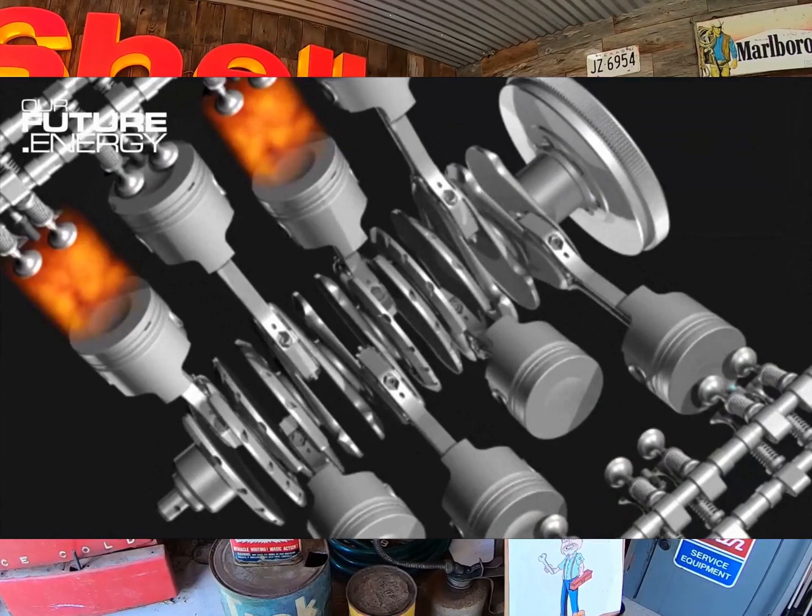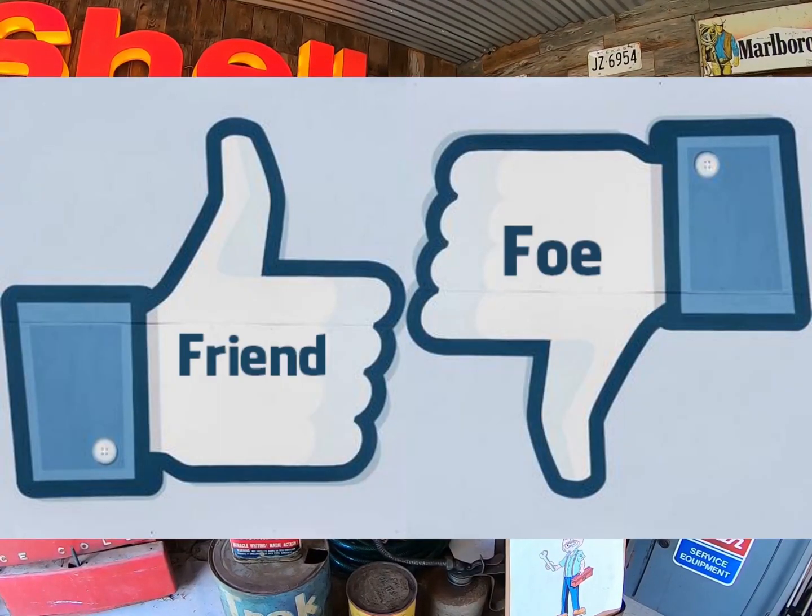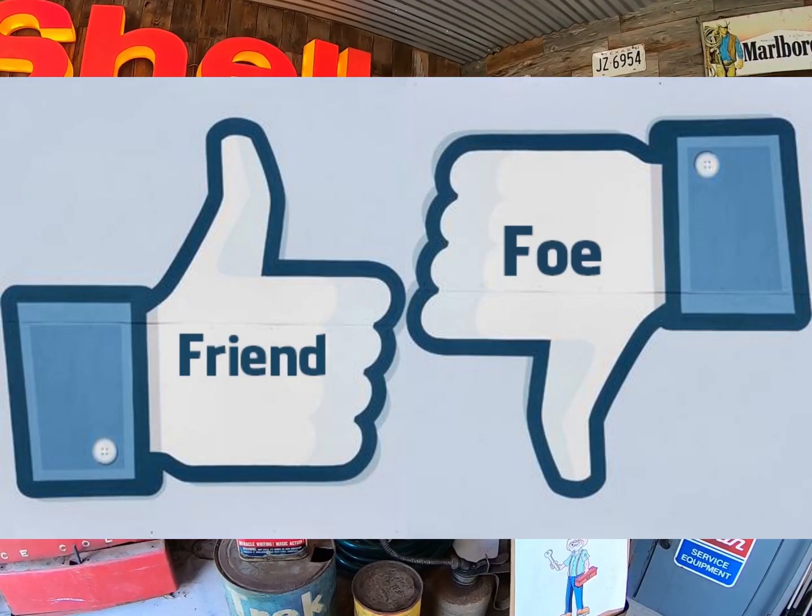Through the combustion of the air fuel inside the engine, we harness the heat and we push those vehicles down the road. We move them. It's a fine line between that friend and foe. Heat is our friend, but heat is the enemy. So what are we going to do about these fluids? Well, we're going to try and make them last longer.